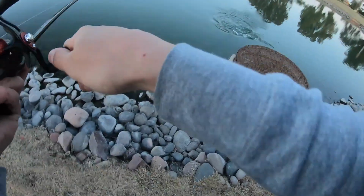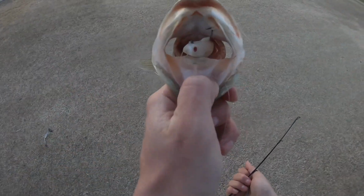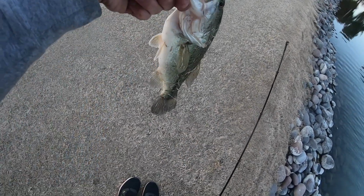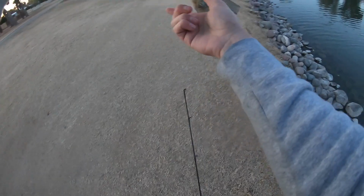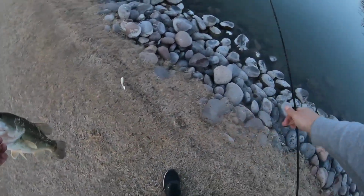That fish was very aggressive, hitting the lure. This is a pretty bass too. Very pretty, very healthy fish. And look how he ate that. That is when you know these fish are wanting it. Barely hooked. Oh my gosh. Look at that fish. That is a pretty fish. That's a solid 2-pounder.